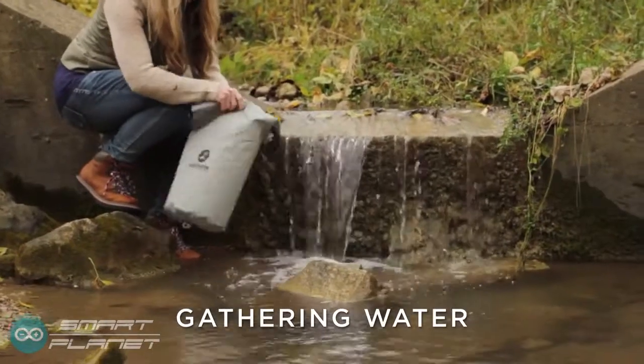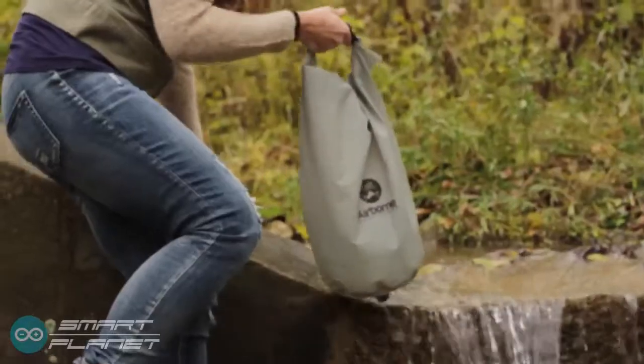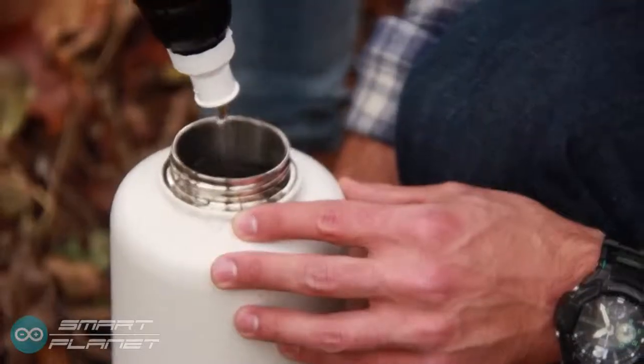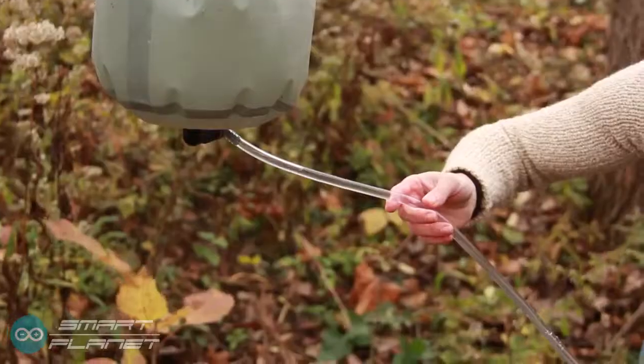Most dry bags are meant to keep water out. Ours does that and more. Due to the unique hydrophobic material, you can also use the bag to collect water. The MFDB can be used for almost any freshwater source. Simply hang the bag, connect the hose, attach your filter, and let gravity do the work.